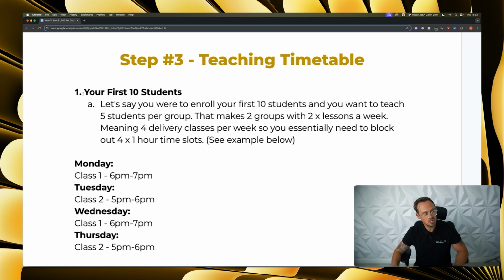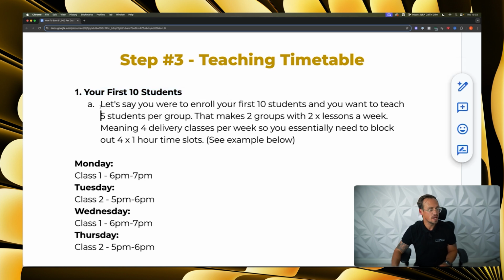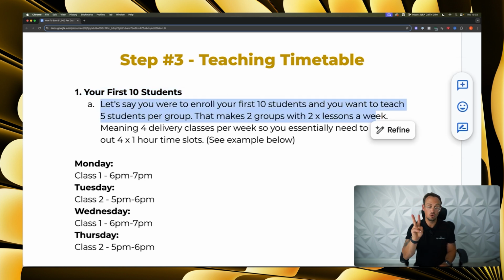Right. And so here's what you would do for the first 10 students with your teaching timetable. So let's say you enroll the first 10 students. You want to teach 5 students per group. That's 2 groups. Now, if you're offering 2 lessons a week, that's 4 classes per week. So that's just 4 hours.